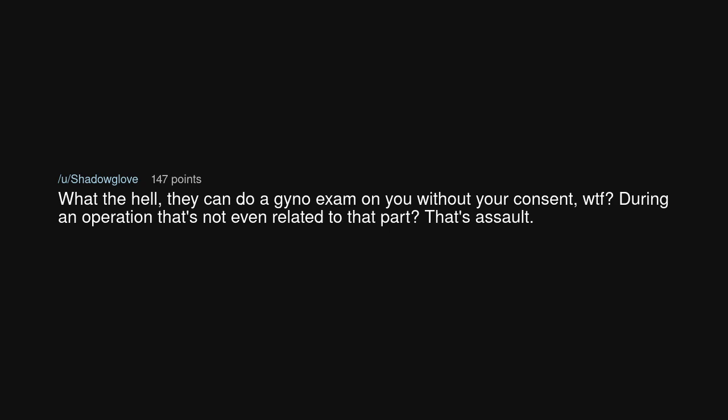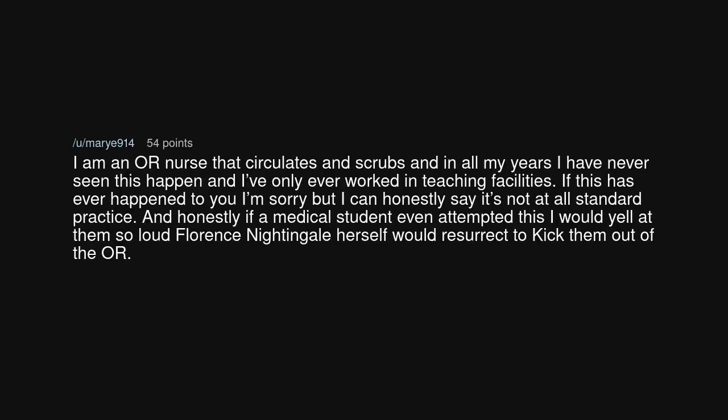What the hell? They can do a gyno exam on you without your consent. WTF? During an operation that's not even related to that part? That's assault. I am an OR nurse that circulates and scrubs, and in all my years I have never seen this happen, and I've only ever worked in teaching facilities. If this has ever happened to you, I'm sorry, but I can honestly say it's not at all standard practice. And honestly, if a medical student even attempted this, I would yell at them so loud Florence Nightingale herself would resurrect to kick them out of the OR.